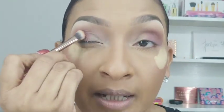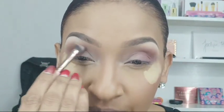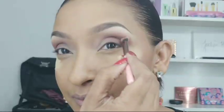And I'm going to go back with that brush again. I actually took some of the color on that brush. I think I'm preferring this brush to the other one. Yeah, I am actually. Maybe it's the shape of it. All right.